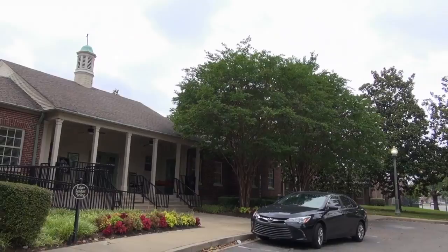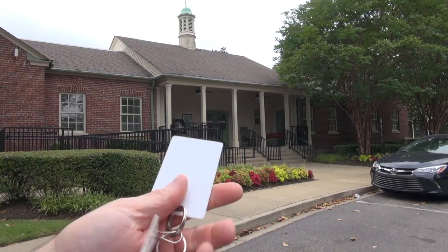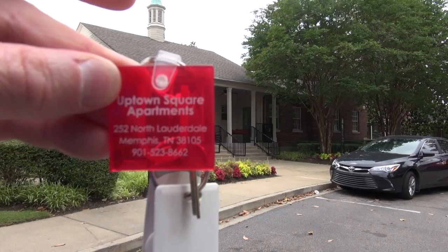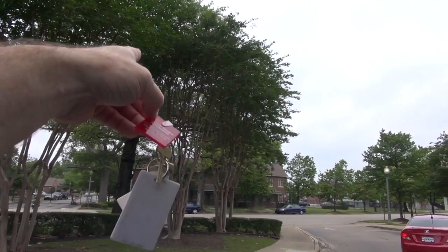So friends, I am at Uptown Square again, or Lauderdale Courts as it originally was known. And I have the keys to the room. You have to have this key to get through the gate and some other stuff, but I have the key. I'm actually staying in the room tonight. This is the phone number. This is how you book a room right here, Uptown Square Apartments. And you call that phone number right there, 901-523-8662. And you can rent this room for $250 a night. And you go through that gate across the street, and it's at the far end down there.